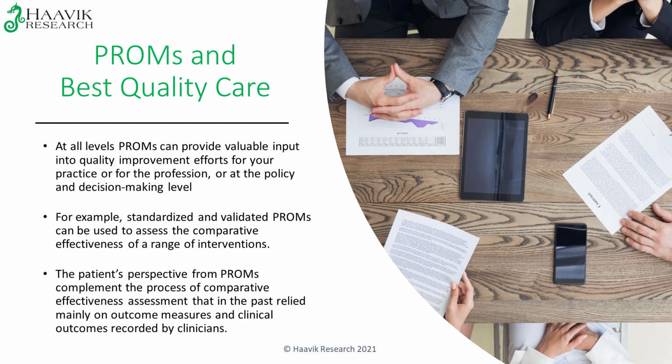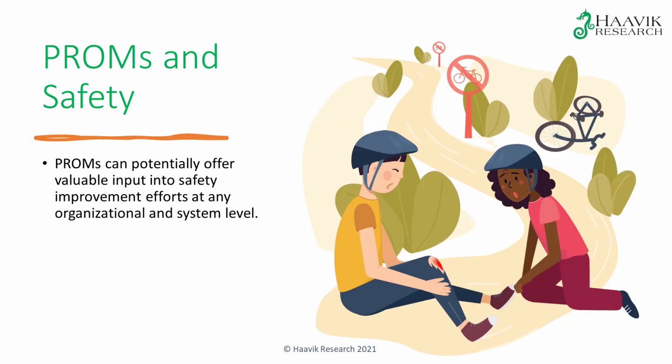So again, I just highly recommend that you become part of the system that is gathering this data electronically on a large scale that the entire profession can benefit from. Another aspect from the literature we know PROMs can help with is the safety aspect. They can offer valuable input on safety improvement efforts at organisational levels and systems levels.